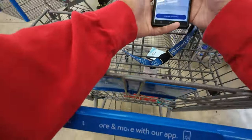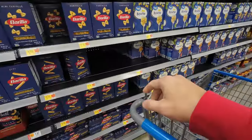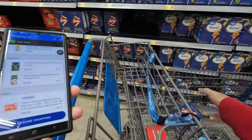Two groceries. Bacon? No, let's do this. Bacon? That's 7. 6. 13. Bacon. That would be 13. 39. That would be this one. Got it.